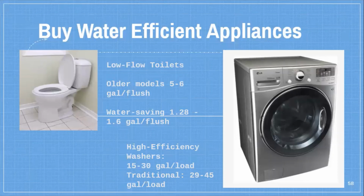Consider buying water efficient appliances, low flow toilets. Older models use up to 5 or 6 gallons per flush. The newer models use anywhere from 1.28 to 1.6 gallons per flush. And you can even buy toilets with 2 flush modes, one for liquids and one for solids. High efficiency washers are pretty common now. They use between 15 and 30 gallons per load, whereas the older traditional washers would use anywhere from 29 to 45 gallons per load. So considerable savings over time.